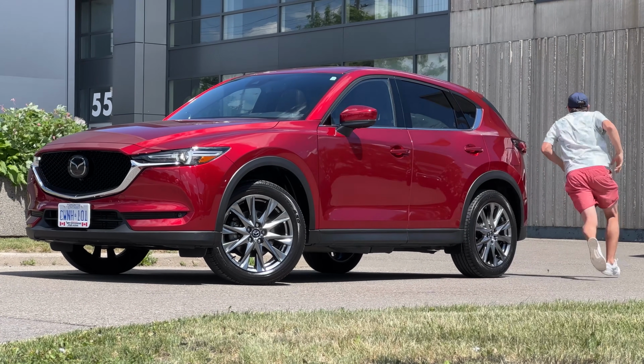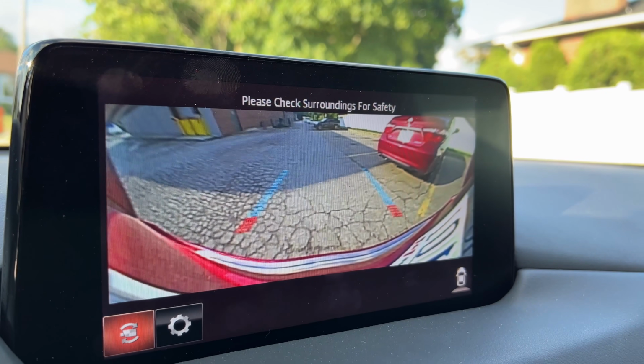Great. Yeah, you had to, right? Yeah, you had to. Prerequisite. Yes. But take a look at my 360 camera. See how bad it is?